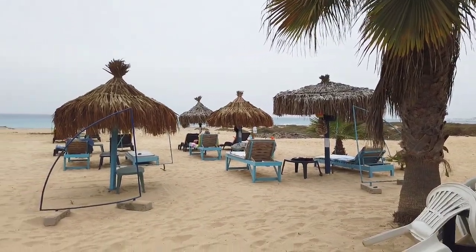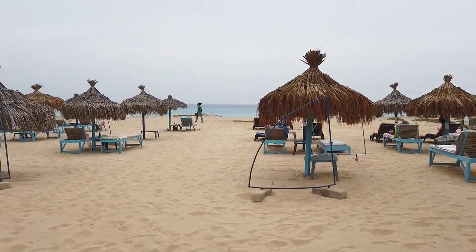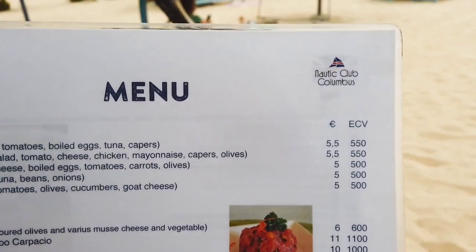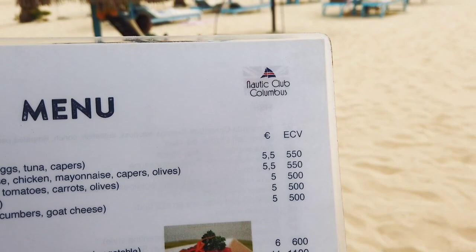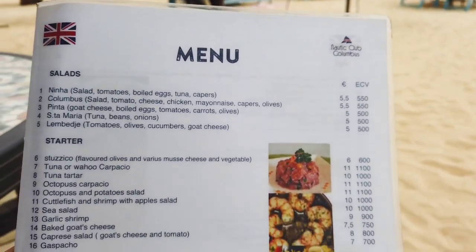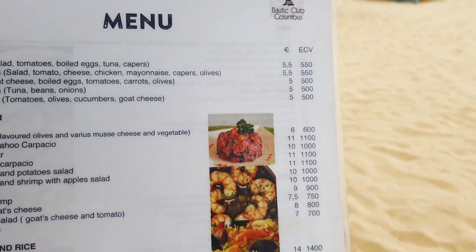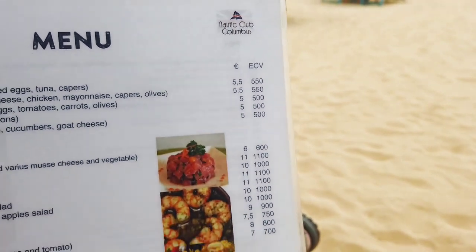Next place is Colombo's Ristorante and Beach, an Italian restaurant. Okay, guys, so here is the menu, the salads. The price is ranging from 5 to 5.5 euros. And for the starter, ranges between 6 and 11 euros. So they have prices here in escudos and euro.